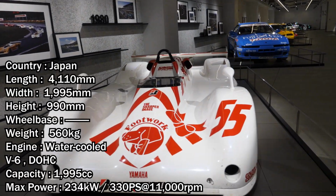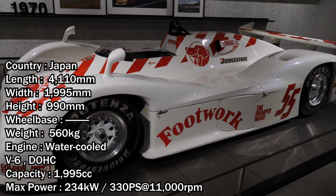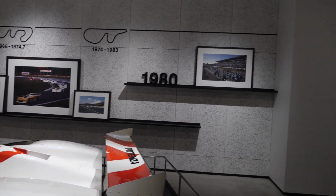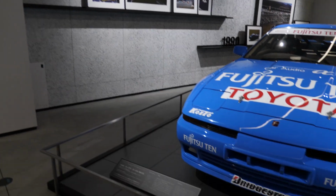Here we have one of the early Fuji Speedway races by Suzuki Aguri. And over on the wall there, you see how the shape changes from the 1960s. It became a bit more, then more, sort of more less higher speed, and something into what it is today.